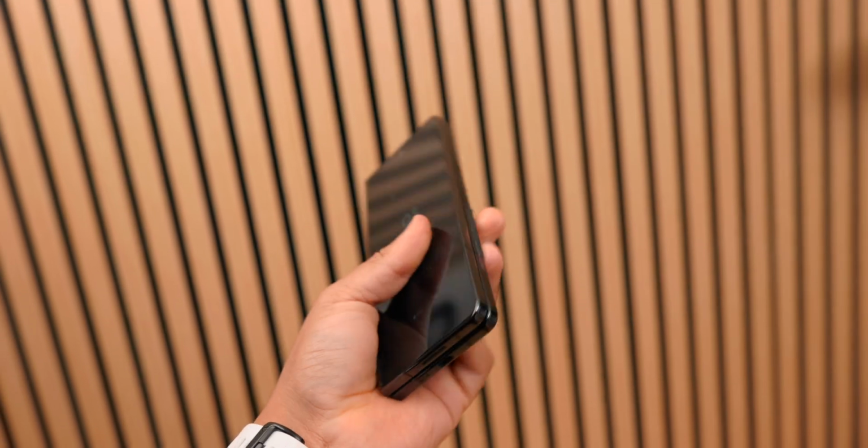And then something else that the squared off design adds is that it makes it feel a lot more premium, and now it comes in this white color if you order from Samsung exclusively, and I really like the white phone.